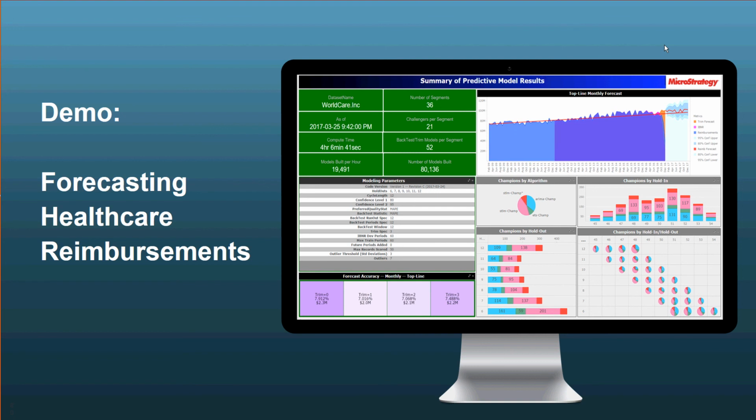We summarize the algorithms and holdouts that are represented by the nearly 2,000 champion models we created. You can see all the modeling parameters that users can control without needing to touch any code. Finally, in green, during training mode we built nearly 20,000 models per hour, which took just over 4 hours to do. MicroStrategy can schedule this report so that it runs overnight once a month after the books close, and when you come into the office in the morning, the latest greatest forecast will be ready to go.